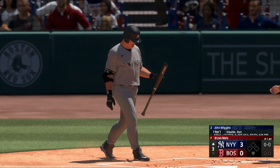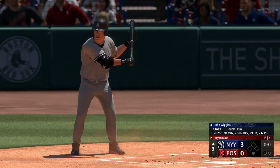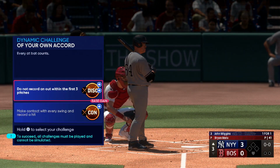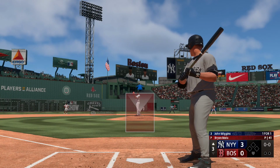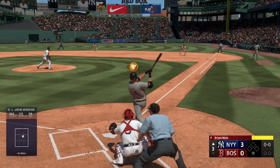Come on now, big dog. Back in Boston, here's a big power threat. Number 64. When he steps into the batter's box, the comfort level looks so high. It doesn't matter what kind of delivery that pitcher has, what kind of velocity, what kind of secondary stuff. He is so settled in there. He owns the home plate area.